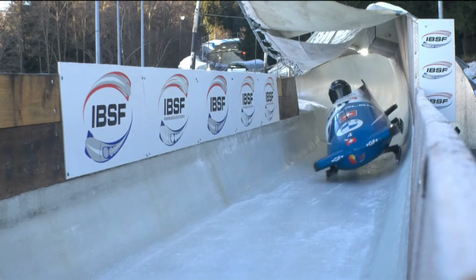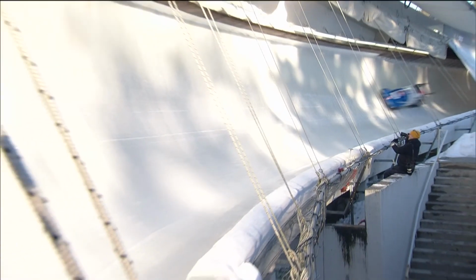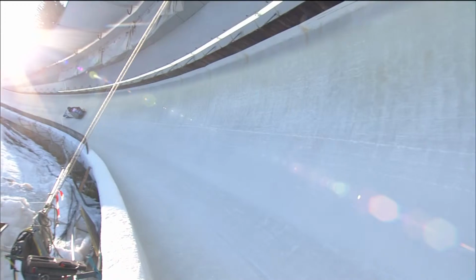We've only had 10 sleds down. Only 9 of which finished. I mean, it's like he's in a Europa Cup race. Mickey gets the nose, trying to hold the nose down, but the weight of the sled is just pushing the back up there.